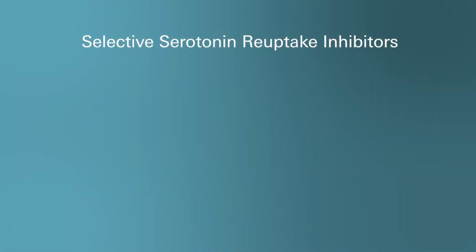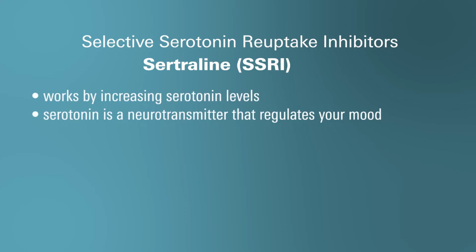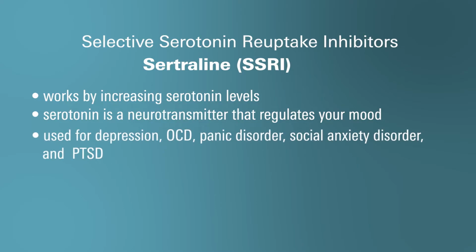So what is Sertraline and how does it work? Sertraline is a prescription medication that's part of a drug class of medications known as selective serotonin reuptake inhibitors, also commonly abbreviated as SSRIs. This medication works by increasing the levels of serotonin, which is an important chemical and neurotransmitter in your brain that's involved with regulating your mood. Sertraline is commonly used to treat major depressive disorder, obsessive compulsive disorder, also known as OCD, as well as panic disorder, social anxiety disorder, and post-traumatic stress disorder.